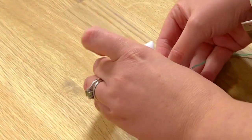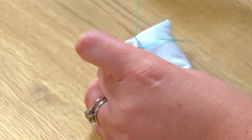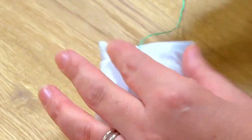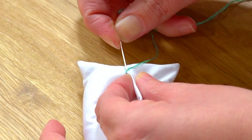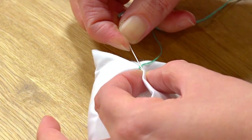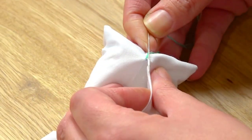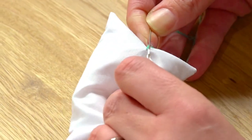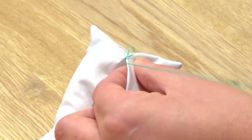So first of all, I'm going to take my needle up through the fold. So I'm going to be concealing the knot in the thread. And then what I'm going to do is take my needle in through the fold of the fabric and come out. So you can see that I'm on the actual fold there. So obviously the raw edges are inside my pincushion. I'm going to take that through.